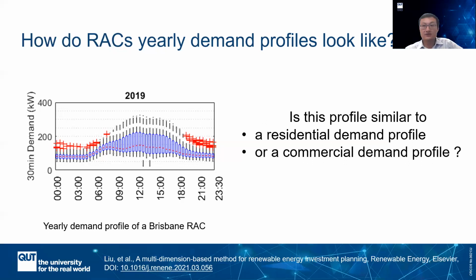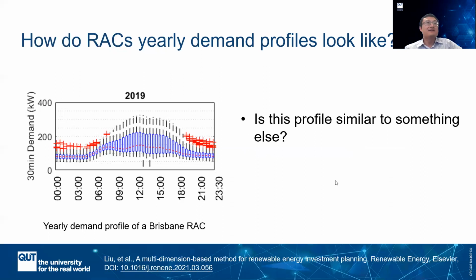So this profile, I don't see it aligning with a residential or home demand profile, but it's possibly more similar to a commercial demand profile. When the day starts, we tend to have a ramping up of demand for electricity, and as the day goes on, into the late afternoon and evening, the demand profile goes down as well.